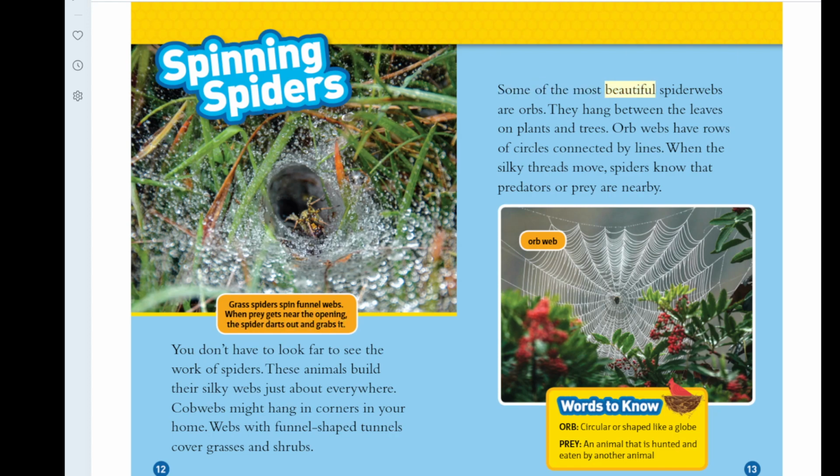Some of the most beautiful spider webs are orbs. They hang between the leaves on plants and trees. Orb webs have rows of circles connected by lines. When the silky threads move, spiders know that predators or prey are nearby. Words to know. Orb. Circular or shaped like a globe. Prey. An animal that is hunted and eaten by another animal.